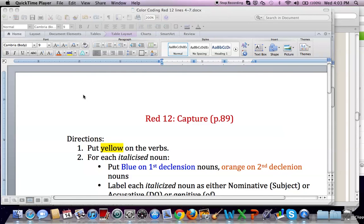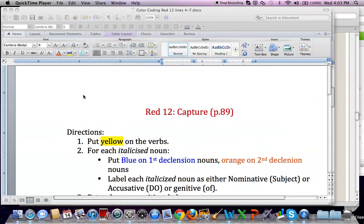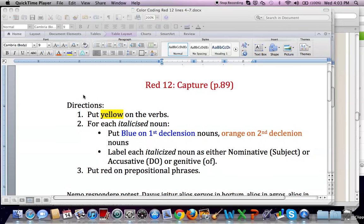Hi, this is the second time we've looked at a topic called color coding, and this time I actually kind of got ready in advance, so I don't think it's going to take me too long to present this lesson. We're going to build on what you know.